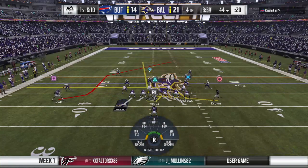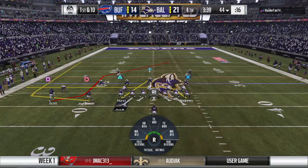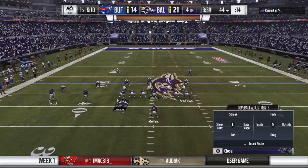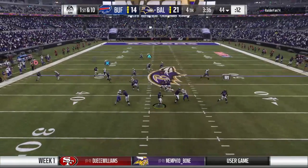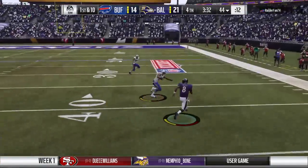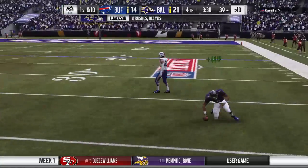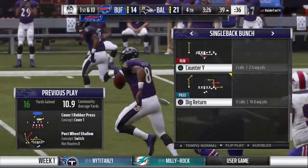Patriot! Patriot! 49, guys. All right, now, lucky 56. After the interception, here's Jackson, flushed out right, and he'll avoid the tackle there with a slide. 16 yards on that one, a Raven first.